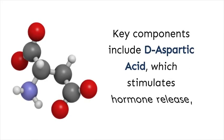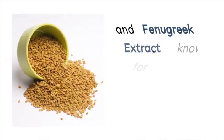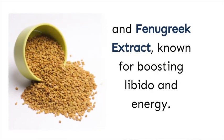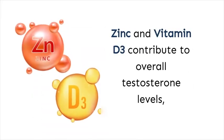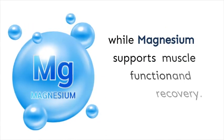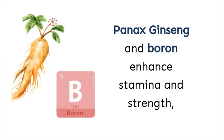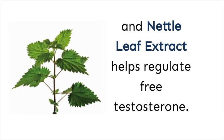Key components include D-aspartic acid, which stimulates hormone release, and fenugreek extract, known for boosting libido and energy. Zinc and vitamin D3 contribute to overall testosterone levels, while magnesium supports muscle function and recovery. Panax ginseng and boron enhance stamina and strength, and nettle leaf extract helps regulate free testosterone.